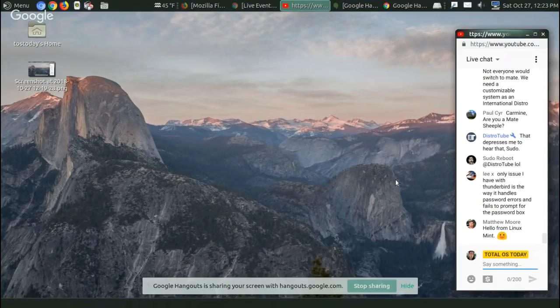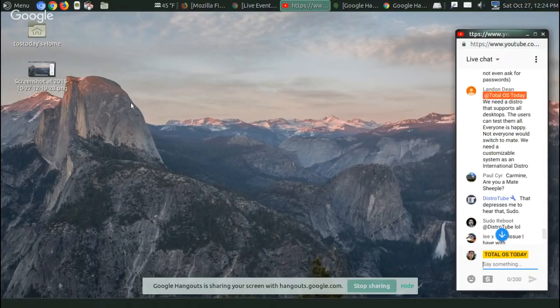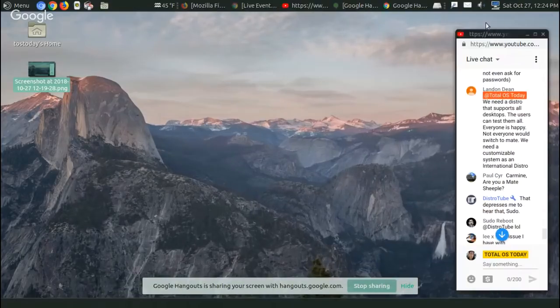Matthew Moore says hello from Linux Mint. I think I've tested the latest Linux Mint, haven't I? Yeah, so no reason to really test it again. I guess you can skip the cache. I'm just going to go with what Alan said. Yeah, the Mozilla folder cache. Okay, that's what I'm going to do. You guys are confusing me.